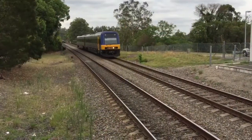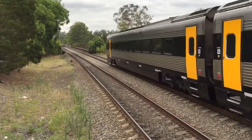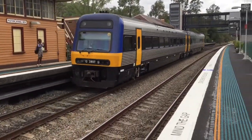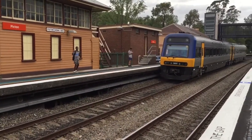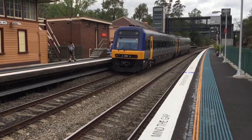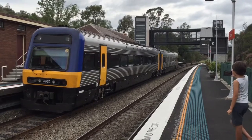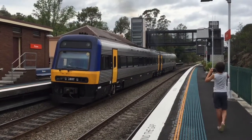We have an Endeavour arriving, Campbelltown service, N8 is the set. Ben is getting on this train. See ya, Ben! See ya, Ben! Hopefully I come. Endeavour set N8, about to depart for a Campbelltown service. Next station, Douglas Park, followed by Menangle Park, Macarthur, then Campbelltown.